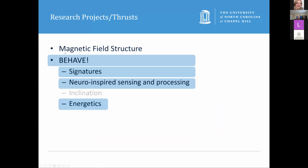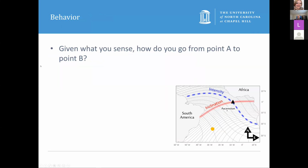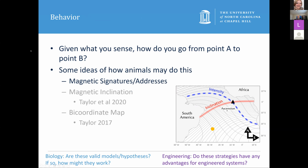So with all of that, what does my lab do? What I'm going to talk about is a lot of our work on behavior. And when I talk about behavior, what I mean by that is given what you sense right now, how do you go from point A to point B? Again, behavior is one of those words that seems to have a lot of meanings to a lot of different people. So when I say behavior, just given what you sense, how do you go from point A to point B? And there are a lot of hypotheses or ideas about how animals might do this using the Earth's magnetic field. We've done work in all of these areas, but I'm only going to talk about these so-called magnetic signatures or addresses today.